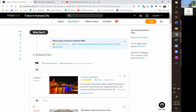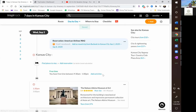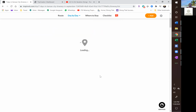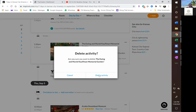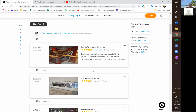Maybe they want to go to Country Club Plaza. If not, go ahead, delete the event, right? Maybe they want to go to the Museum of Art. If not, delete the event, right? But it's giving you suggestions of things to do. And notice it says free time. You have free time between, add activities, right? Maybe they want to go to the War Memorial, or not, delete activity. But it's just nice because it's giving you some suggestions.